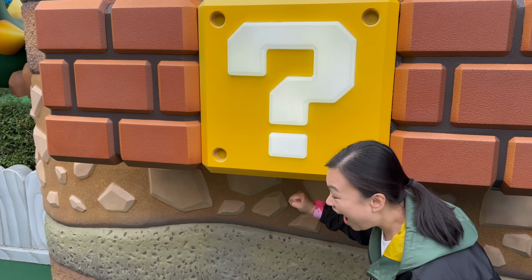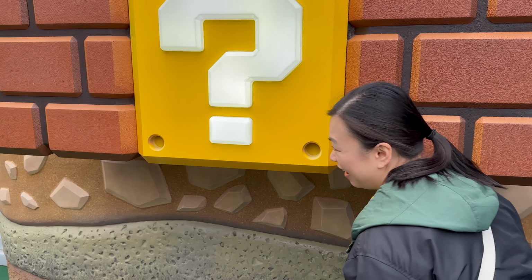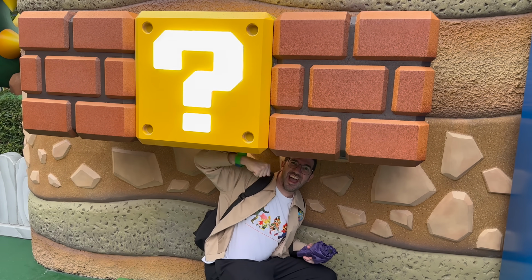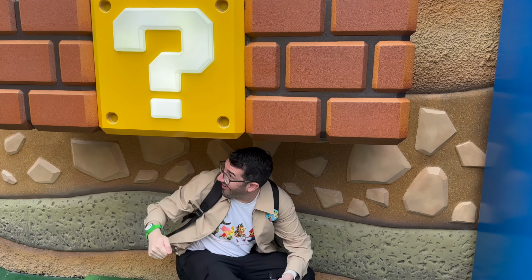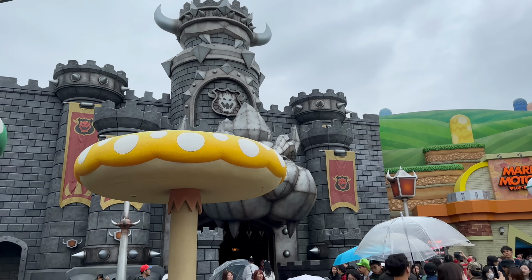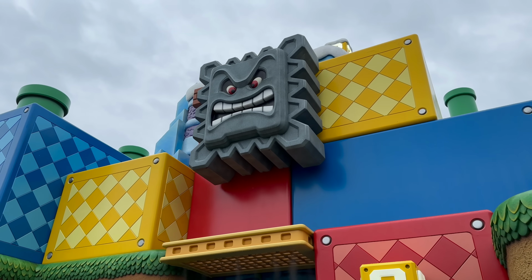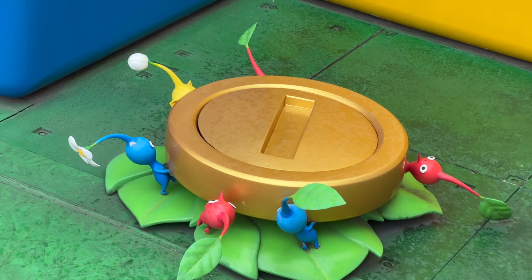Punch it, Steph! Yeah! That's enough now, that's all you get. I really loved how everywhere you looked was visually enticing. Every direction had something fun to look at, something to interact with, something to see. There were even Pikmin Easter eggs hiding all over the park.